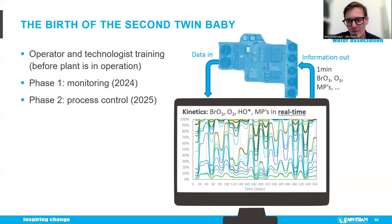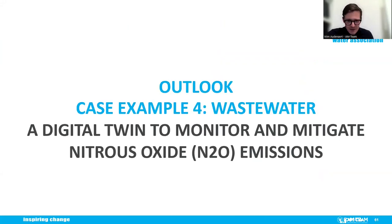And this is supposed to give them very fast insights, at a very low resolution, on ozone, chemicals, byproducts, etc. So again, things you cannot really measure. In the first phase, we would go to monitoring, so aiding the process operation. And in a second stage, when the digital twin confidence is being built, we will go to advanced process control. So the model will really, let's say, intervene in the process in real time.